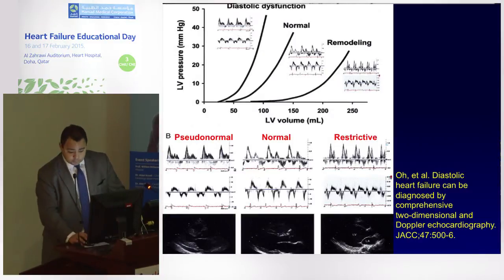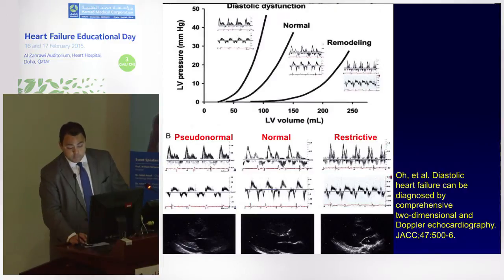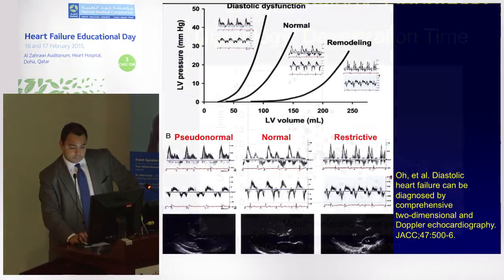for an adult. In restrictive filling, one will notice that as diastolic dysfunction gets worse, your E prime to A prime ratio becomes lower, which reflects the E-to-A ratio becoming higher. So this is in the setting of severely impaired relaxation and very high filling pressures.